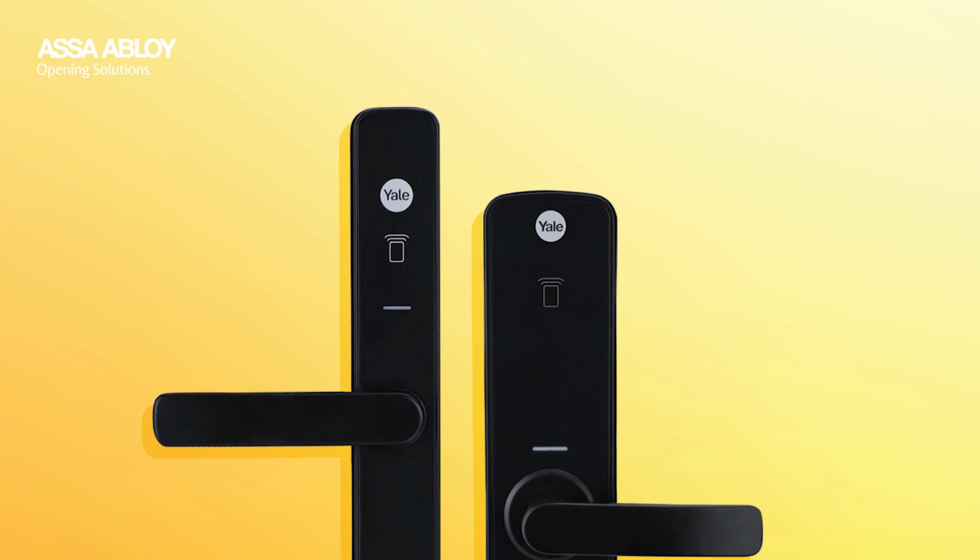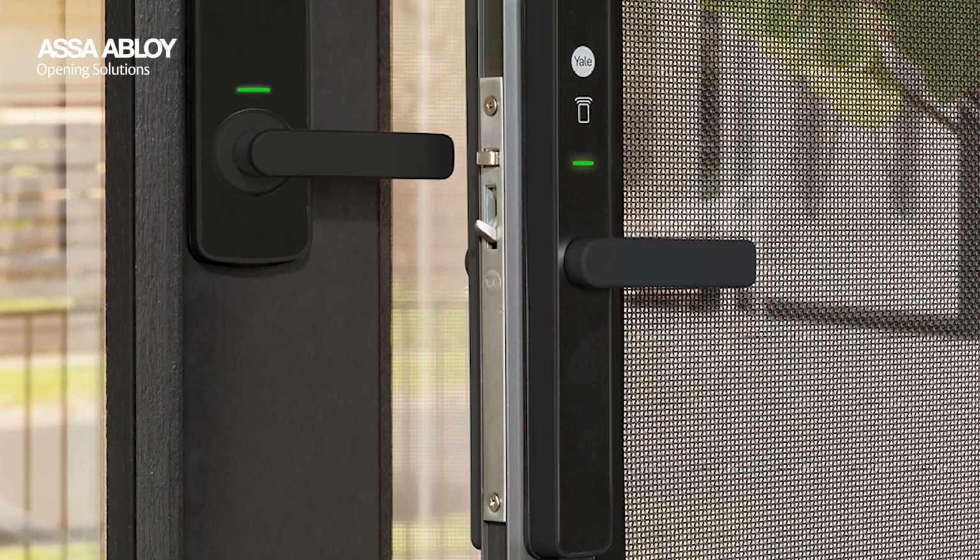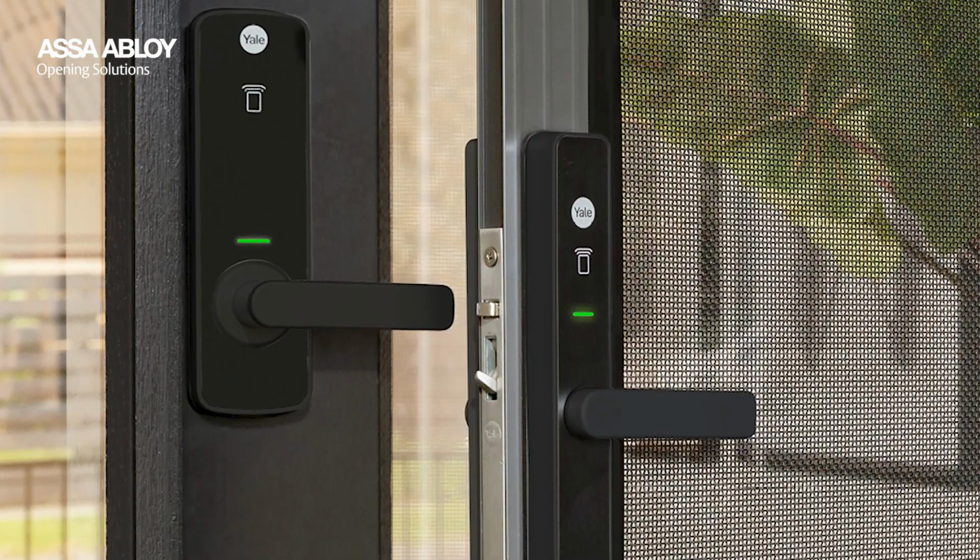I am thrilled today to announce the launch of the matte black Yale Unity Entrance Lock and Yale Unity Security Screen Door Lock. These cutting-edge products are designed to address the security concerns faced by the homeowner today whilst providing the convenience of a seamless entry. We understand that security shouldn't compromise aesthetics. The Yale Unity Entrance Series in matte black finish offers sleek contours, seamlessly complementing both modern and traditional architectural styles.